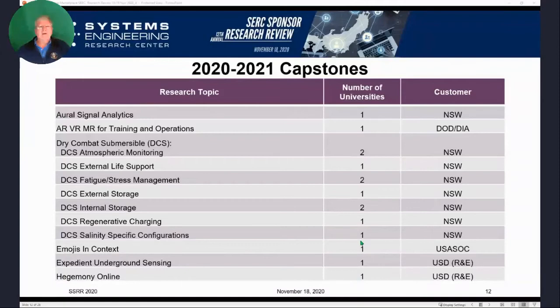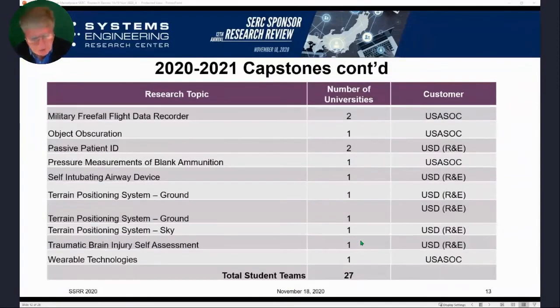Second page, the Army's interested in monitoring what their free fall students do as they jump out of airplanes and fly through the sky. We call it free fall. And the flight data recorder will give the instructors some idea if the student is doing what the protocols are for the correct handling of their body position and their parachutes.